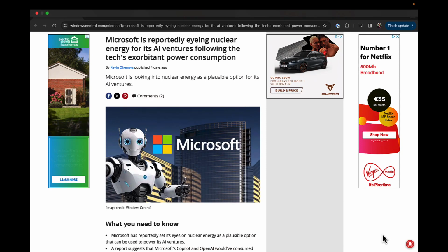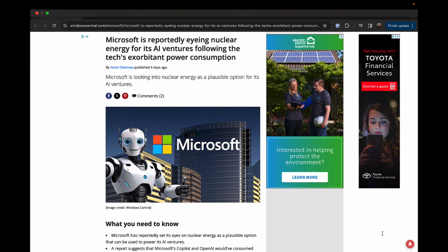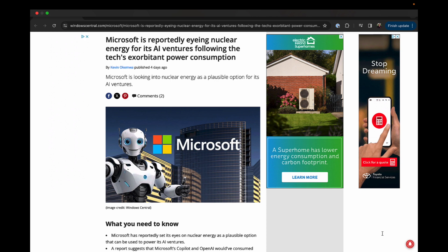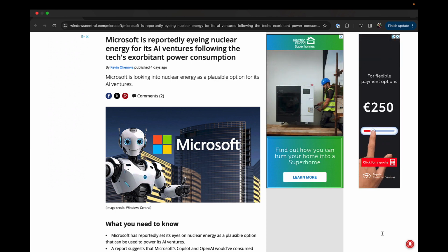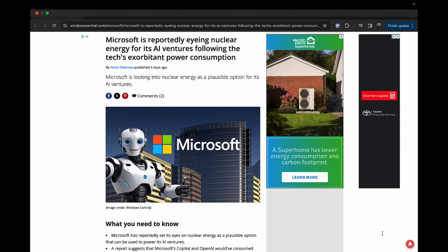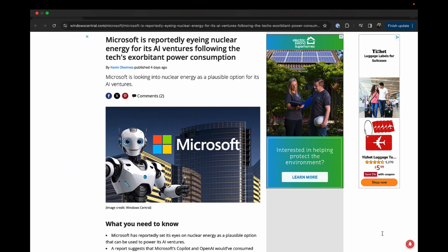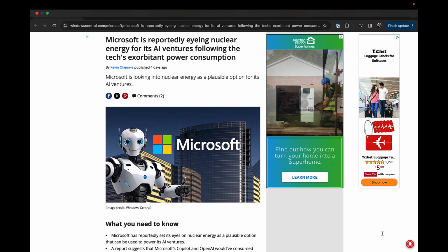WindowsCentral.com reported that Microsoft is looking to nuclear energy to help power their AI initiatives into the future, with the report suggesting the AI power consumption for Microsoft services will exceed a small country's entire annual energy consumption by 2027. Microsoft has partnered with Helion, a tech firm that's slated to start generating nuclear energy through nuclear fusion by 2028. It's also being reported that Microsoft is currently training LLMs to help speed up the regulatory process for nuclear projects.